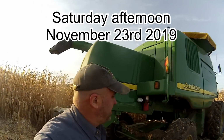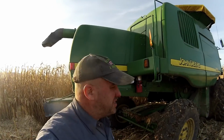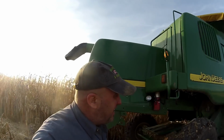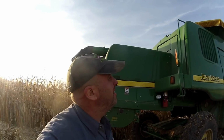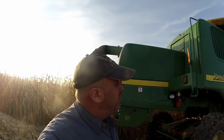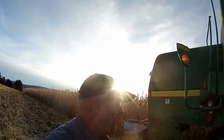Alright, we got to get up in the engine compartment. We had a warning light come on saying our engine was getting hot, so we've got to check things out here. Last time I had this problem, had a kid working for us that put fuel in, and he didn't get the fuel cap on. The radiator sucked in a bunch of fuel. As the combine was going, it splashed fuel out, but I don't think I've got that problem here now.